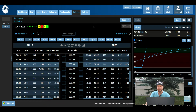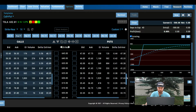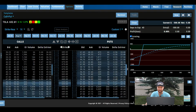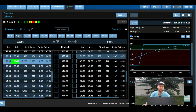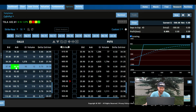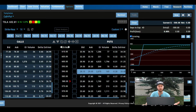And finally, let's take a look at these options that I ended up buying today. If you wanted to do a straight up call, this is for August 20th, so about 43 days. If you wanted to look at anything like Delta 55, $650 strike, you're looking at like $5,350. All the way up, if you go into like Delta 70, Delta 80, you're looking at like $8,000, and then anything over $10,000. So a little bit too rich for my blood.